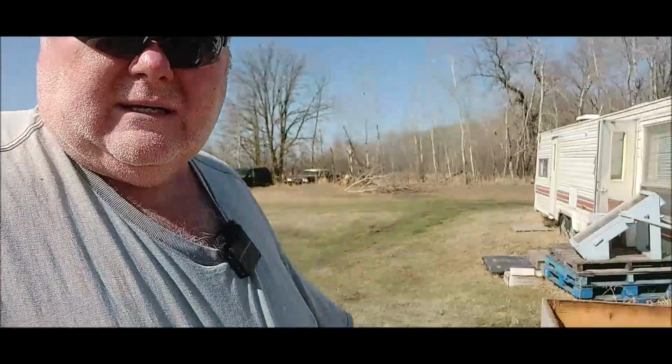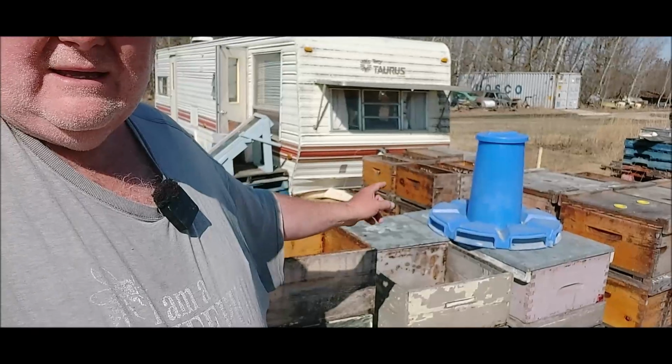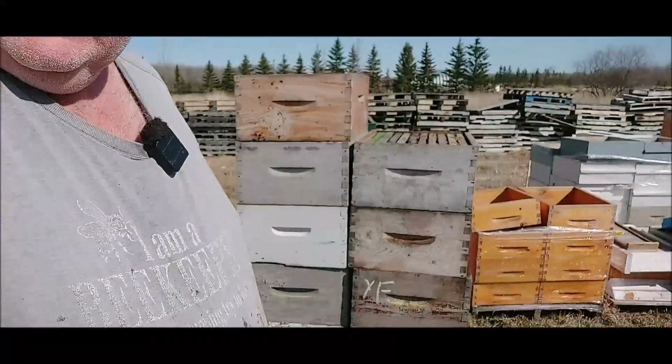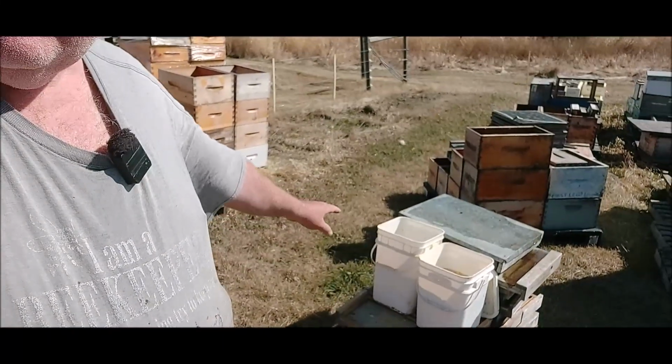But I need to show you something here that's developed over the day yesterday. I noticed they're done with the pollen sub. So what does that mean? That doesn't mean that they're not getting pollen. That means they're getting it from the trees. Willows and poplars. I don't know what all trees, but the trees anyway. So yeah, that's really good, because that's free.